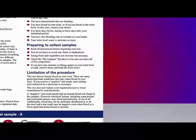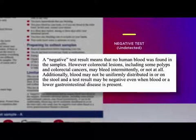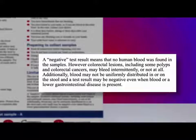A negative test result means that no human blood was found in the samples. However, colorectal lesions, including some polyps and colorectal cancers, may bleed intermittently or not at all. Additionally, blood may not be uniformly distributed in or on the stool, and a test result may be negative even when blood or a lower gastrointestinal disease is present.